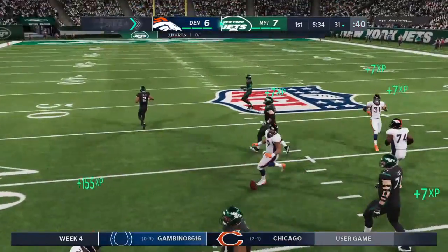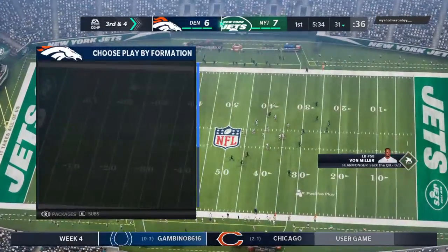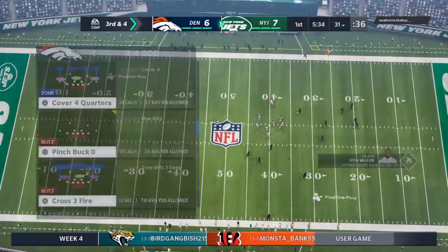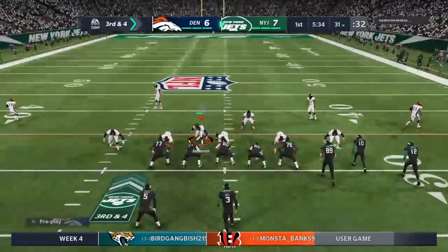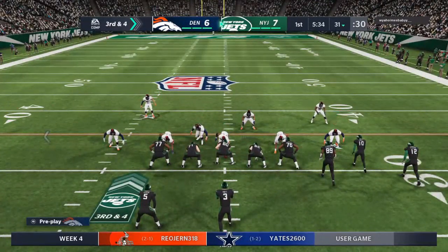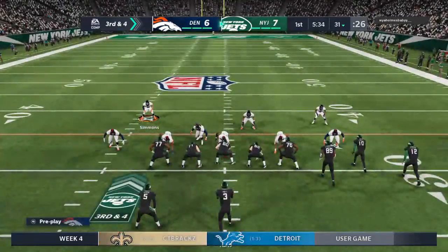And that'll be incomplete. Took a pretty good shot as he tried to pull that one in. Couldn't hang on, 3rd down. Speed is the name of the game when it comes to RPOs, and sometimes you can be a little too quick, thus inaccurate, incomplete.